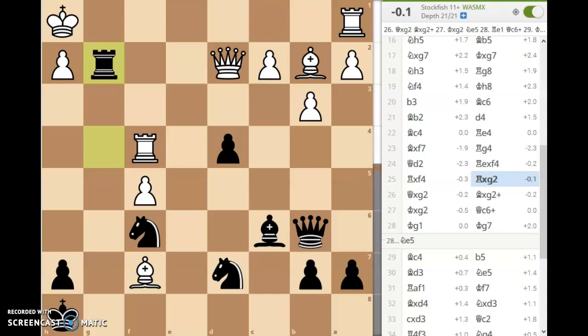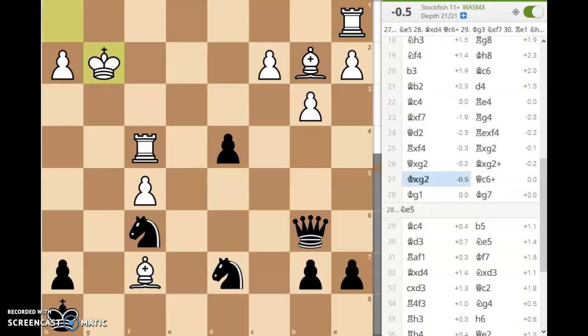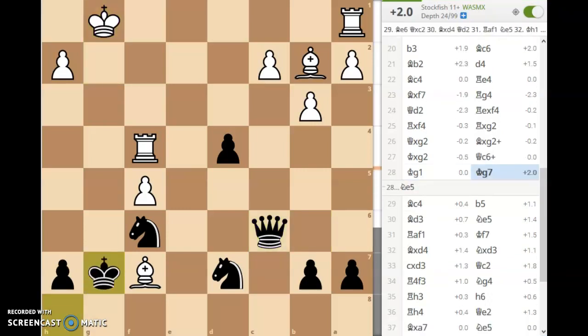Big discovery coming if white doesn't do something, which he does. Queen takes g2, and then bishop takes with check. King takes on g2, and we have queen c6 check. King to g1 by Fischer. Comes back. Now Anthony brings his king.